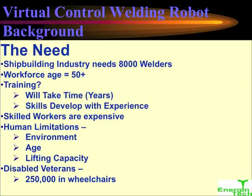It's going to take a long time. And those people don't develop those skills during that training process. They develop those skills in actual practice. Skilled workers are expensive. 50-year-old people who are skilled welders make a fair amount of money. They also have human limitations. The environment they have to work in, their age, their lifting capacity, all decreases.